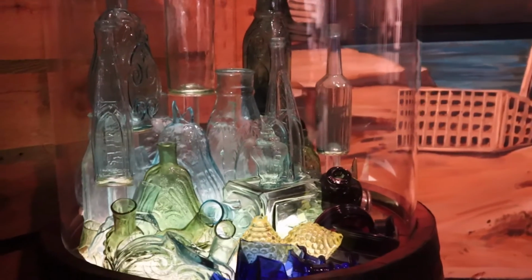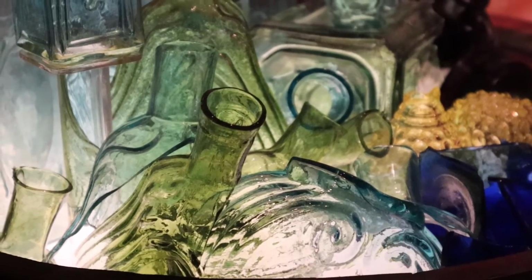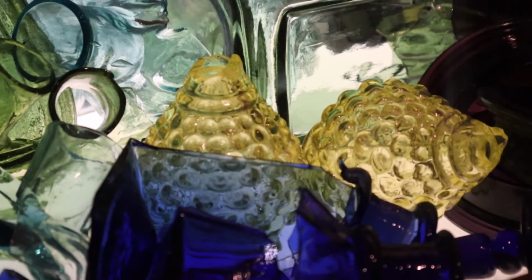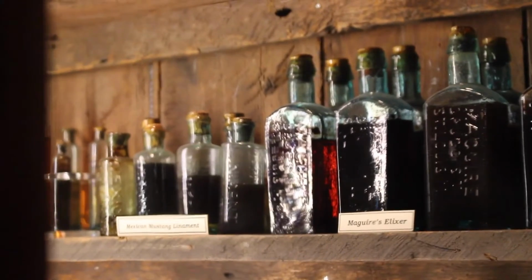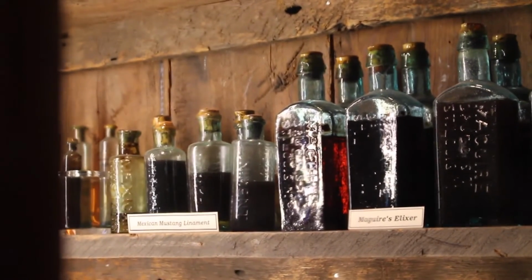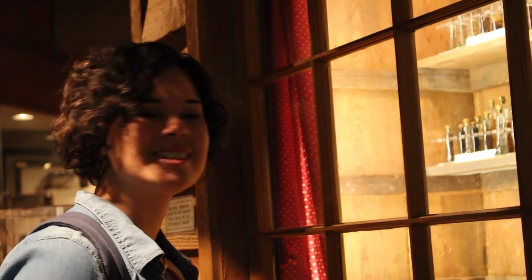Among the most interesting things you'll find at this museum are elixirs, medicines, and even foods still preserved in their jars. It's crazy, even the little bottles of castor oil and Maguire's elixir still have the contents in the bottles. And just how well preserved everything is. Like it's frozen in time.